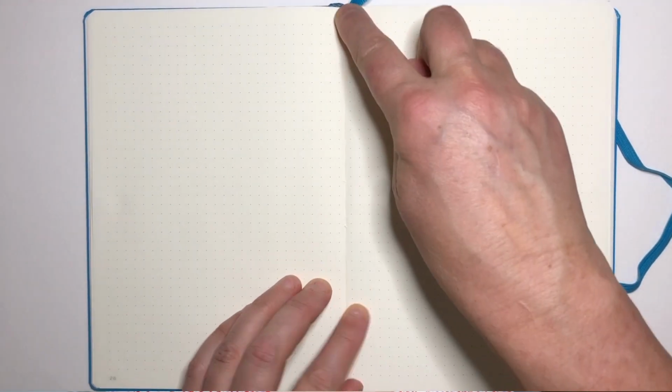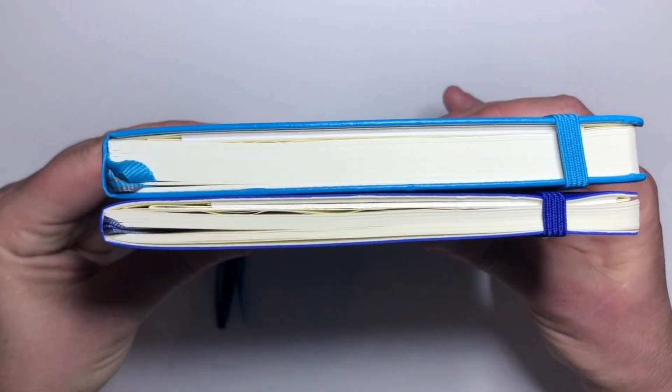I am frustrated that because of poor glue application, the pages tear between the signatures and inside the signatures of the hardcover version of the journal. But I'm also frustrated that the softcover version of the journal is so much more expensive than the hardcover version because I prefer its size and its portability.